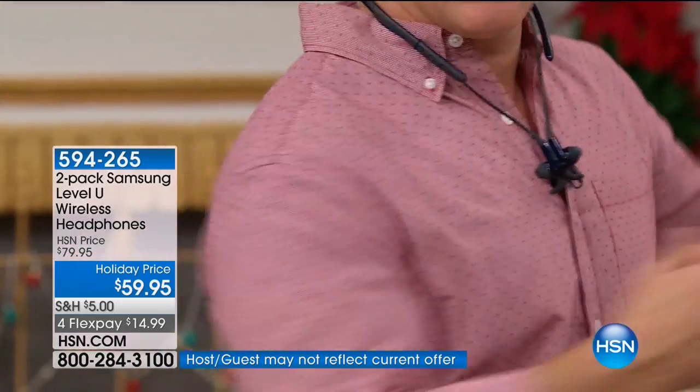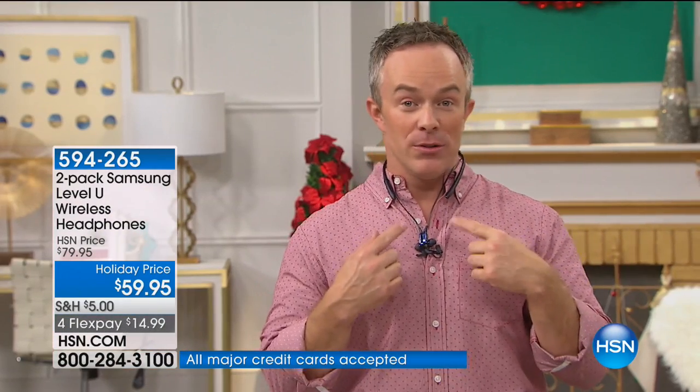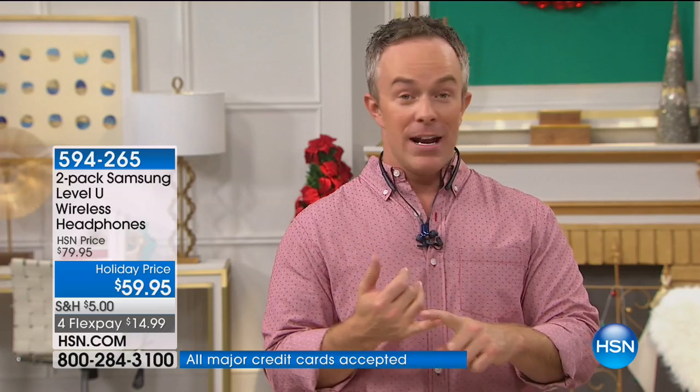Have you ever been doing housework and you're decorating the tree? How about you're vacuuming? Oh, you know what's great? Vacuuming. Bluetooth enabled. Do you have a TV that's Bluetooth enabled? And have you ever been vacuuming?